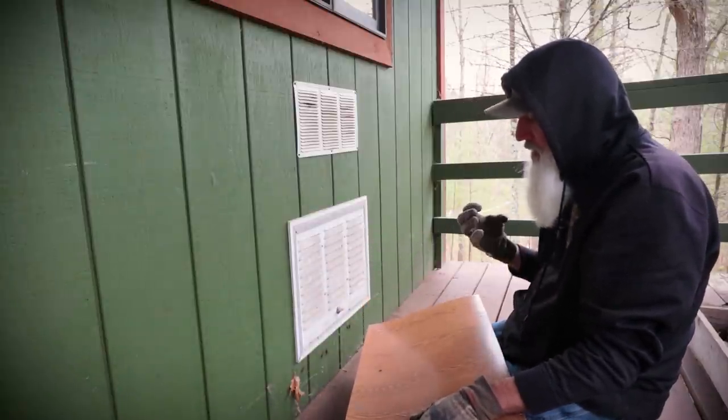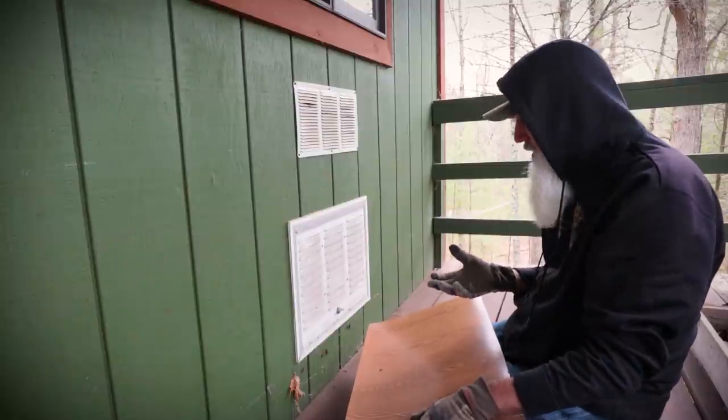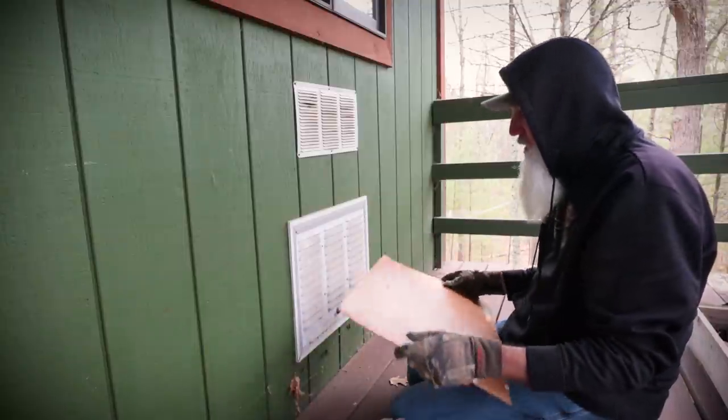Am I gonna pull it out and try to repair it? Because it's really nice when it works. Or just pull it out and replace it with something else, maybe like a 12 volt fridge that'll run off of our solar setup.